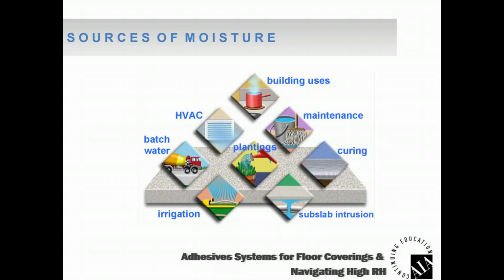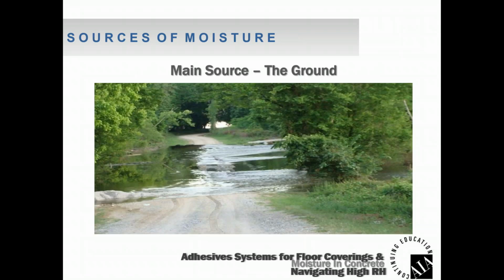But when it comes to slab on grade and slab below grade, the main source of moisture ends up being the ground. And that's why it's so critical for all concrete slabs that are on ground to receive a moisture sensitive floor covering. We need a vapor retarder directly underneath that concrete so that the ground moisture does not come up and emit into the concrete and then ultimately the adhesive and floor covering.